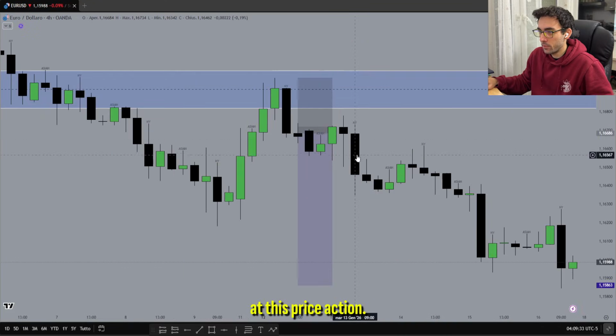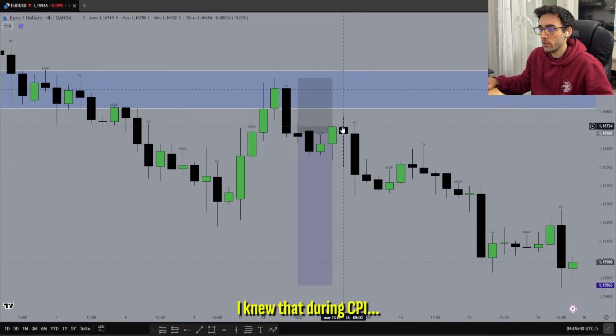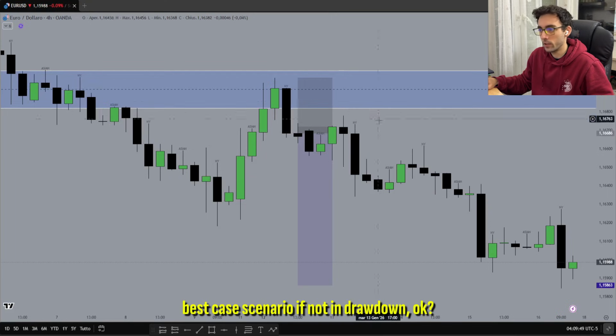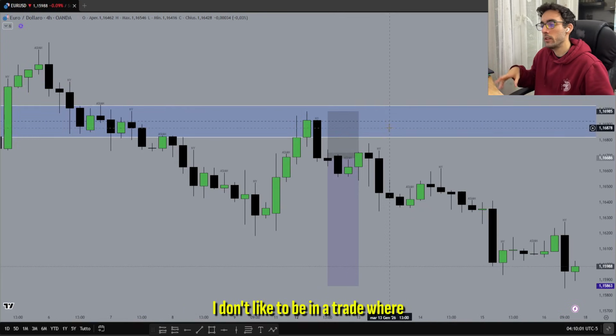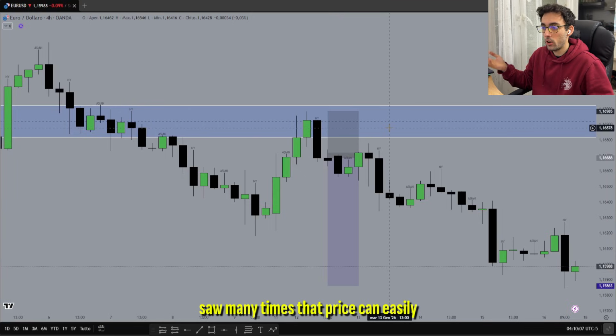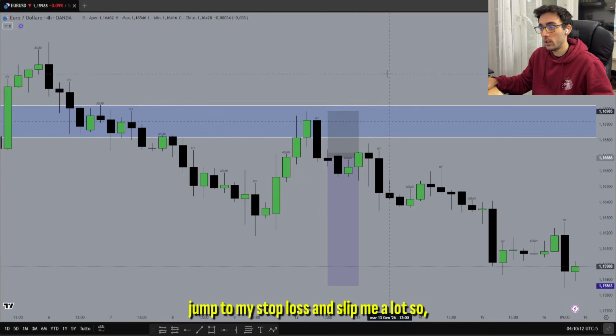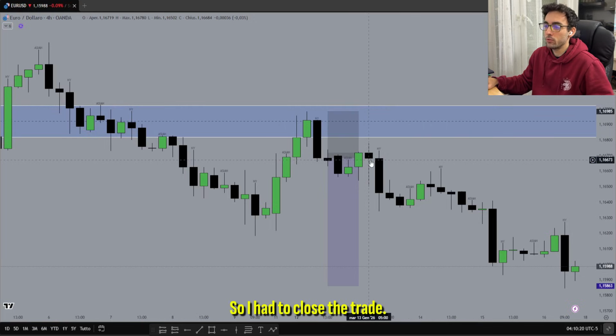And by looking at this price action that took the low during London Open and then started to go up, I knew that during CPI, so in this candle, price would have been at break even, best case scenario, if not in drawdown. During CPI, FOMC, NFP, these really high impact news, I don't like to be in a trade where price is at break even or in drawdown, because I saw many times that price can easily jump to my stop loss and slip me a lot. So I want to avoid that, especially trading prop firms. So I had to close the trade.